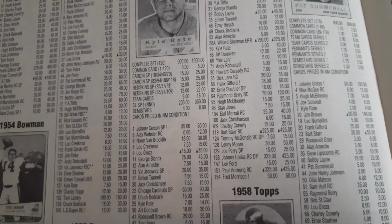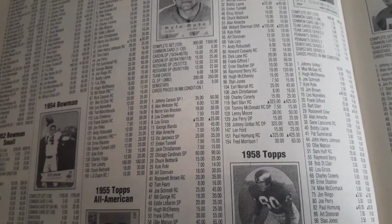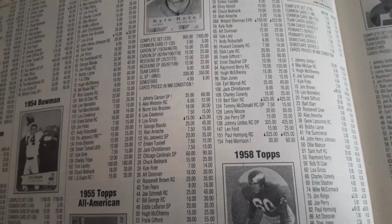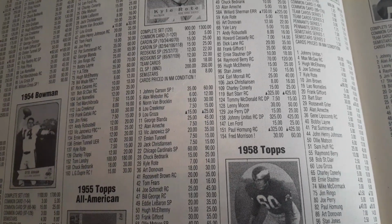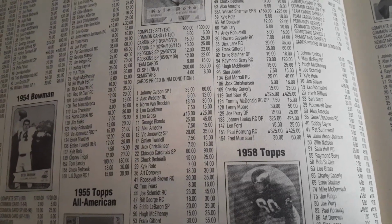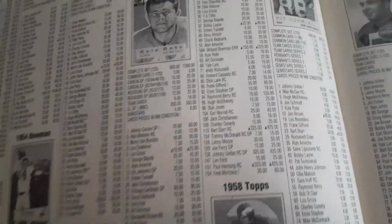So I just recently saw a video, Scotty Tradition, and he has the whole team set for the Packers. He just recently picked up a couple of commons in PSA 7. He was trying to get everything PSA 8 or higher, and he says that the Bart Starr PSA 8 that he has is worth $17,000 for PSA 8. So back then it was $425. It's definitely gone up.